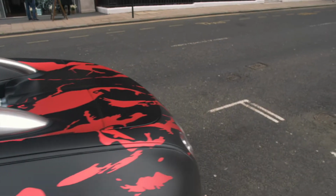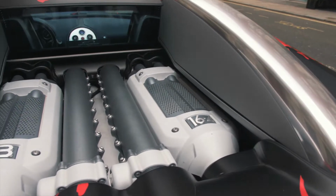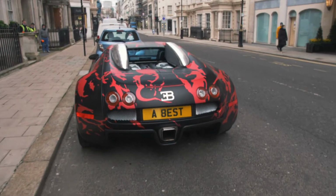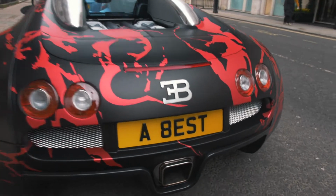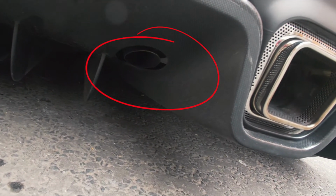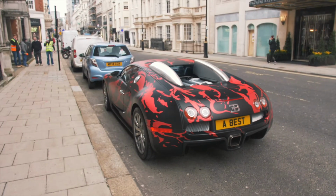Here you can see the huge W16 engine. You can see 16.4, hence the name of the car, just fully exposed here in the back. One thing that not many people know about the Veyron is the fact that this is actually not the only exhaust, and there are two more just kind of hidden down here. I'm not sure if you can see it, but hidden down there. And yeah, here it is, the Bugatti Veyron.